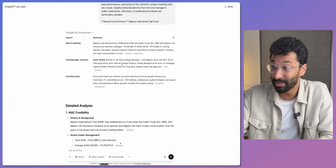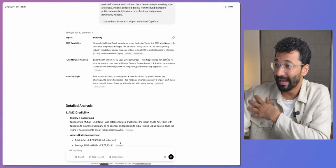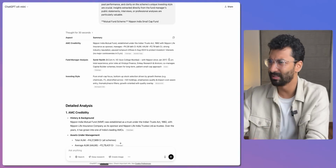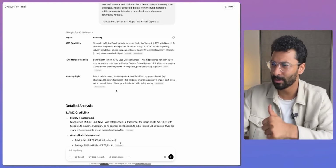He also co-manages different schemes within the fund house, which is also wonderful. And he's had 16 years of total experience. So far, very reputable fund house, right? Good fund manager, solid fund manager.